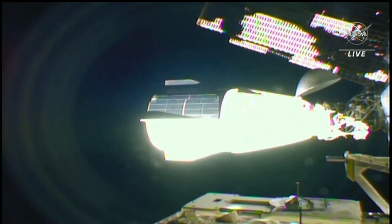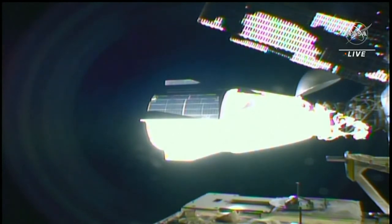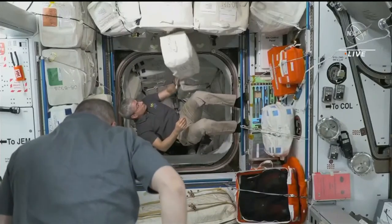Following that, we'll have a welcoming ceremony about 35 minutes after hatch opening, still tracking hatch opening shortly after 7 p.m. Central Time this evening.